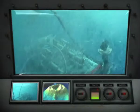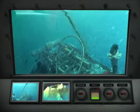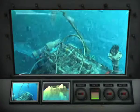Okay folks, we're going to be diving down to Brothers Volcano today at a depth of about 1650 metres. You'll notice there's a bit of turbulence today, so you'll be getting knocked around a little bit in the capsule, but don't worry, it'll all get quite calm in due course.